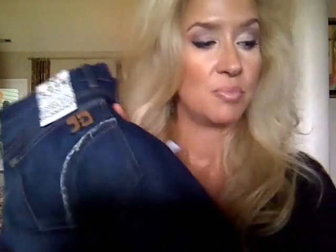And they had this, which was the Socialite, the perfect boot cut, contoured for the illusion of a long, sexy silhouette. These were regularly $169, but I got them 30% off. And these fit really well, too. It's just a little bit different fit. I don't know if you could even tell. These, I don't think, came up as far, but it was such a good deal, and I just loved the way they fit.